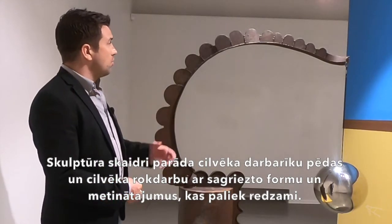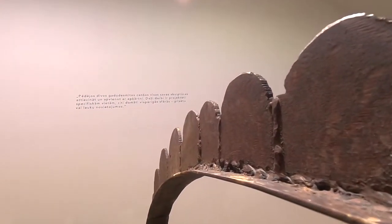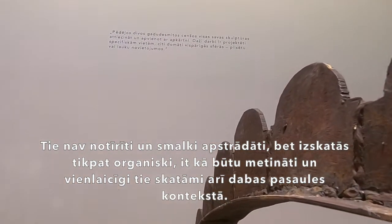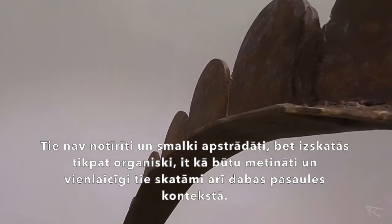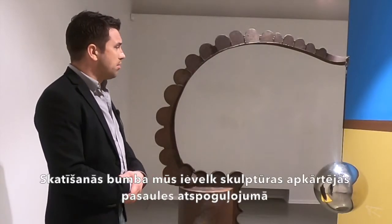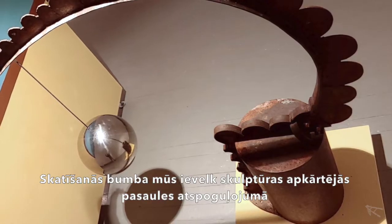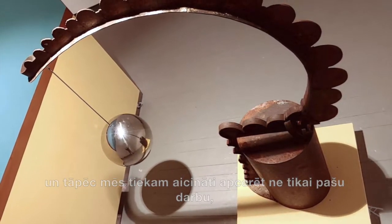the cut form and the welds which are left to be seen, they're not cleaned up and machined. It looks as organic as something that is welded could look. And yet there is also an invitation to consider the natural world. The suspended gazing ball draws us in to a reflection of the world around the sculpture. And so we're invited to contemplate not only the work itself, but also the surrounding landscape.